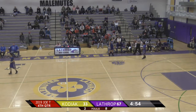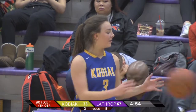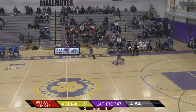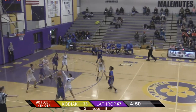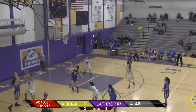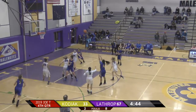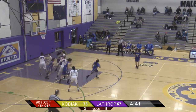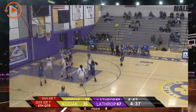Crystal Pasqua checks back in for the Lady Bears. Pasqua is checking back in to replace Aurora Berg. And there's Marcello. Passes it over to number 32, Kyla Kiembo. And Marcello with the shot. And that's going to be good. Only a two-pointer, but any points on the board for them right now are good points.